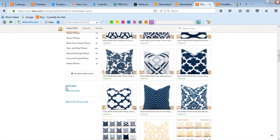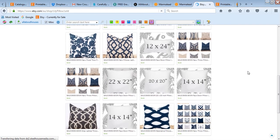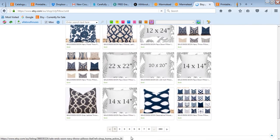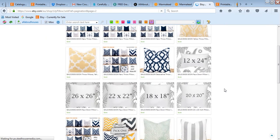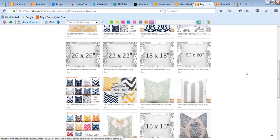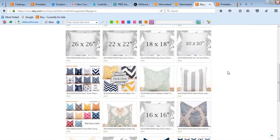This shop has not hid their sales history, so you can also click on that and then have a look around at what products seem to be selling well. So I can see that navy is popular, quite popular, and that listing is sold. That was the one that was on Marmalead. You can go back a couple of pages and have a look at what seems to be selling a lot. We can also see that size-wise, about the medium size range seems to be selling well, and square pillows. Rectangle ones don't seem to sell that often, so if you were just starting out in selling cushion covers, you'd probably start with square because that's the most popular.